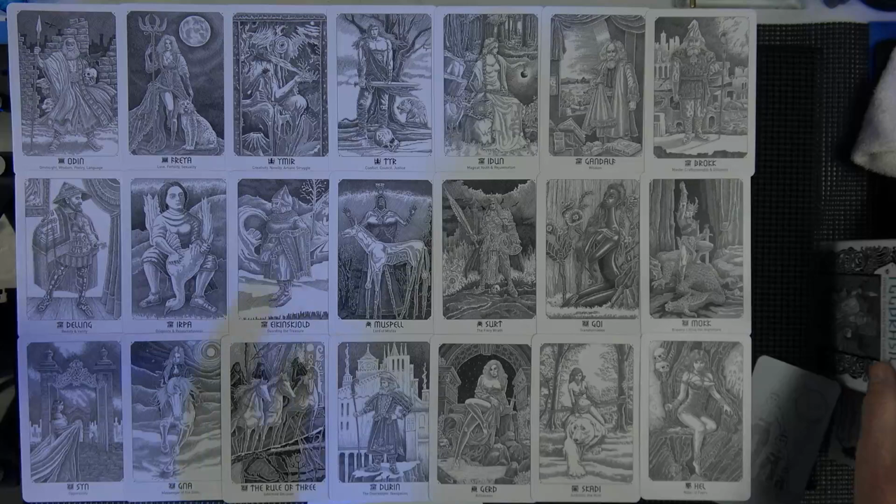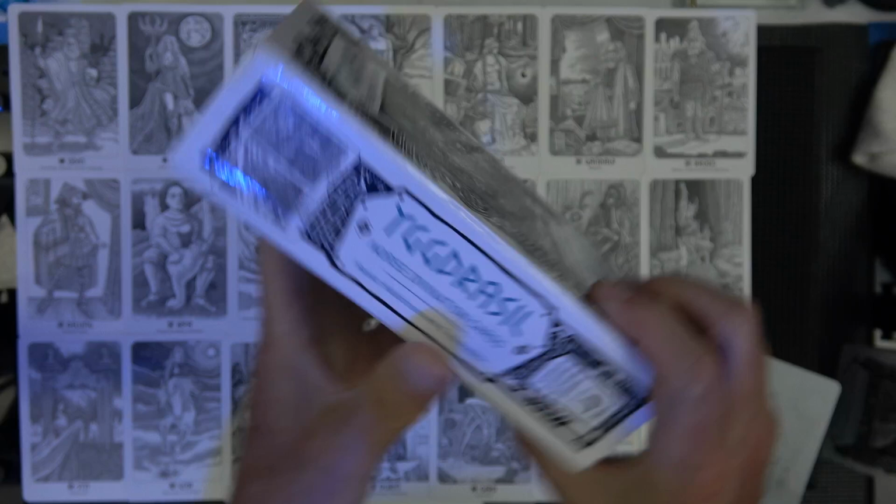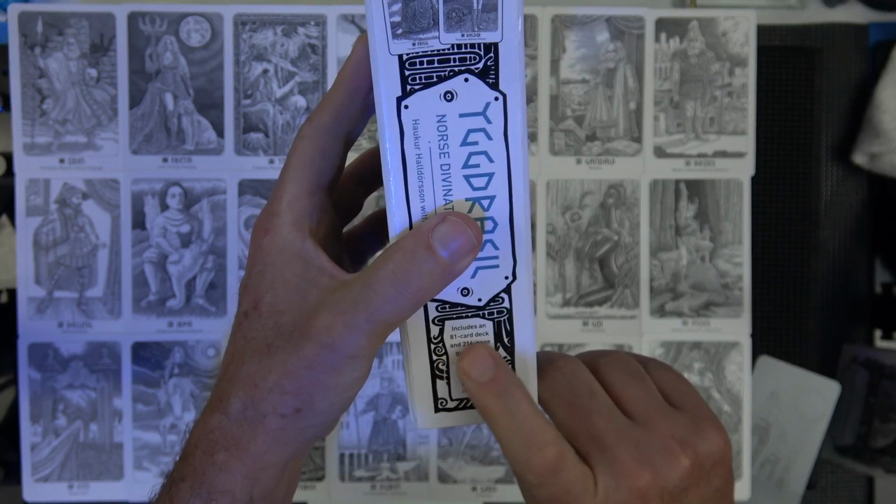But here are the cards. I think there are 88 of these. Is that right? Where did I see that? Here we go. 81. Seems like more. 81 cards, 216 page guidebook. Well, we'll look at all this later.